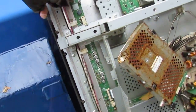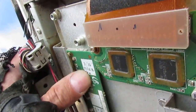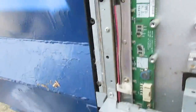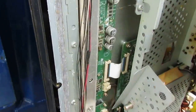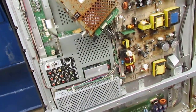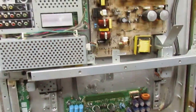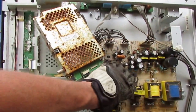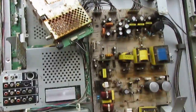And actually, I think it's missing from this one. I think it's been taken out. I don't think this is it. But that's about it. There'll be a little bit of gold plate in there, but it's not worth very much. So I'm kind of glad I found this TV just now, because I'm about to publish that 80 flat screens in a dumpster video.